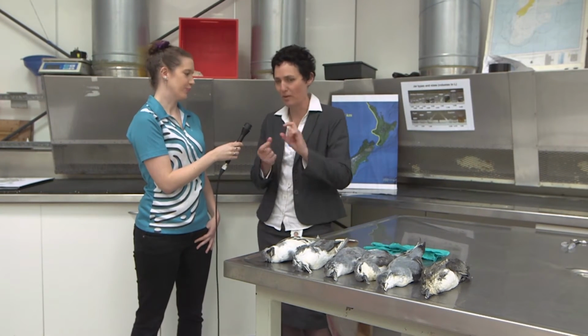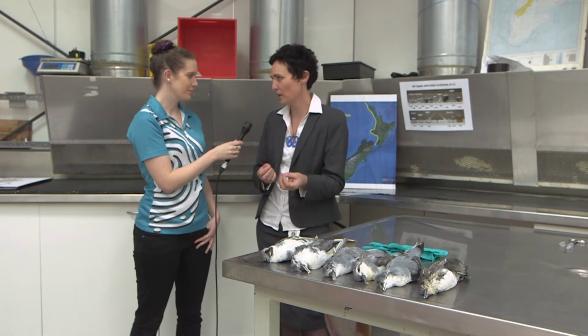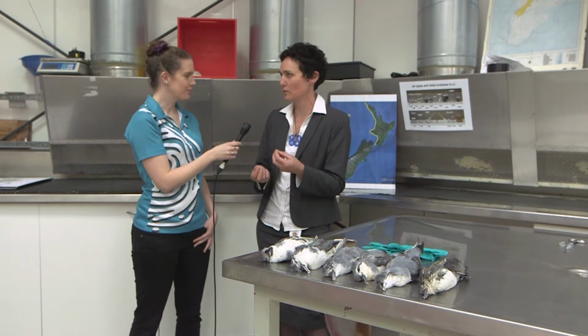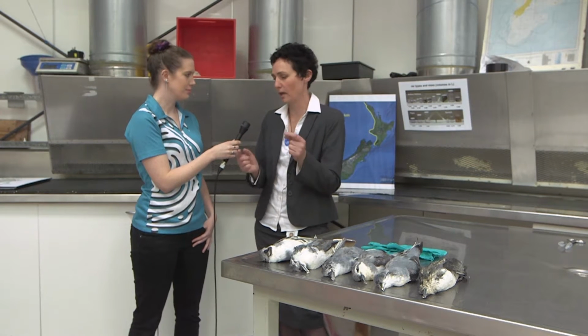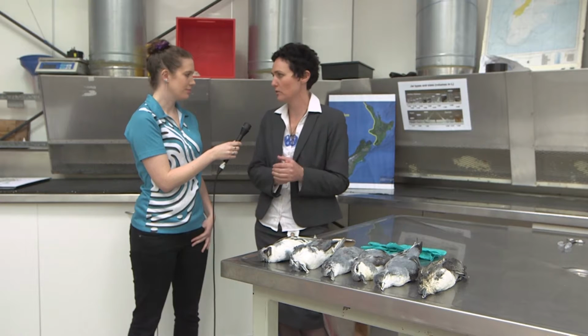We would have been measuring them and comparing their feathers. But now we're starting to understand things about the biochemistry of the feathers that help us unpick the diet, using genetics from their tissue and from their feathers to help us understand how related they are between species and between different island populations and so forth.